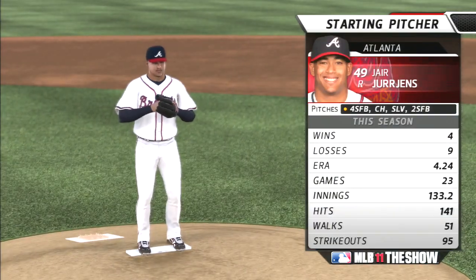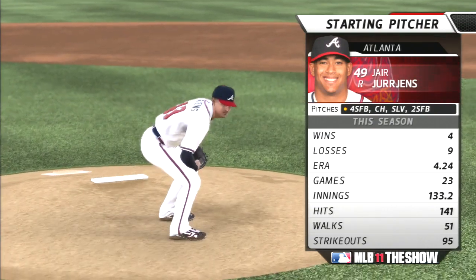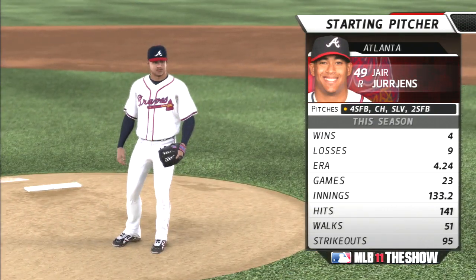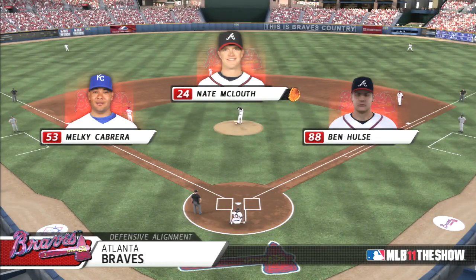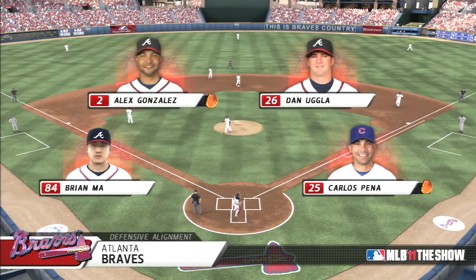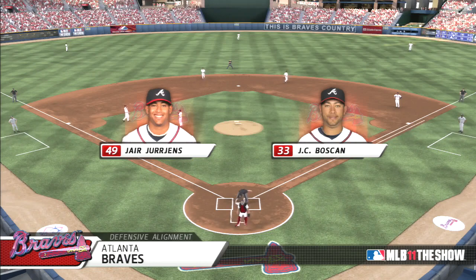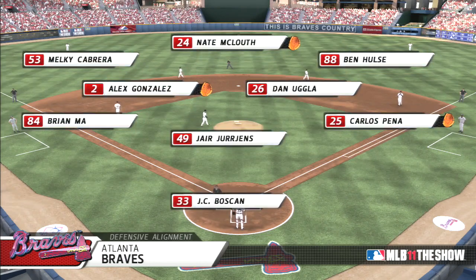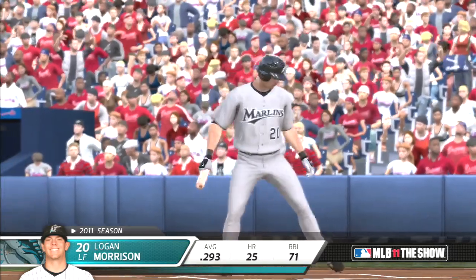They'll match up against a guy who finished third in the National League's ERA race in 2009, the 6'1" righty out of Curacao, Jair Jurgens. Now a quick look at how the Braves will align themselves behind him. Logan Morrison makes his way to the plate now as we're just about set for baseball this evening.